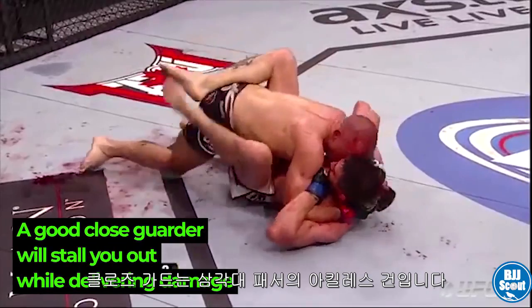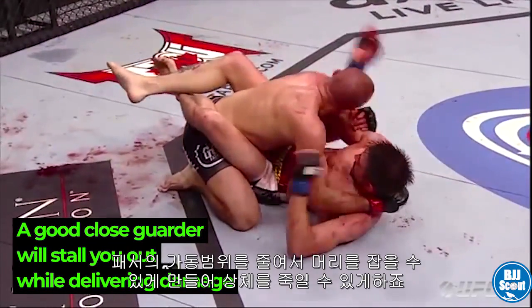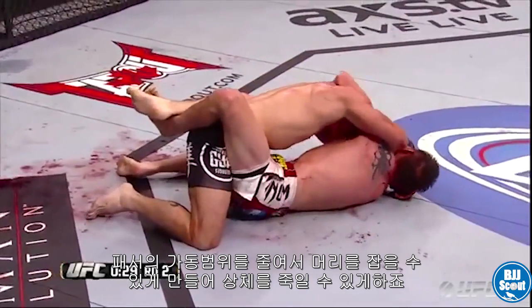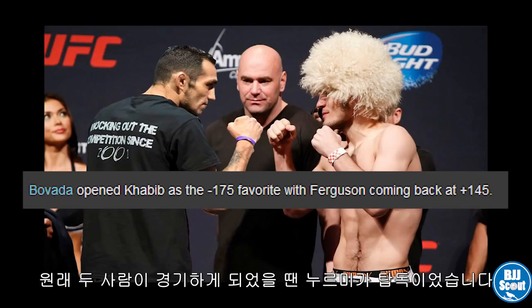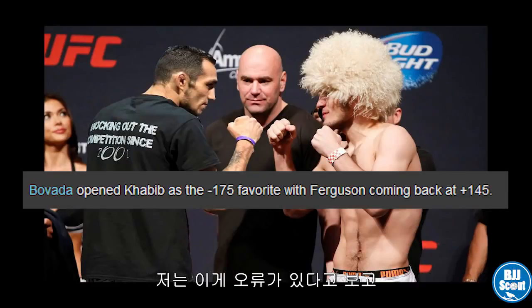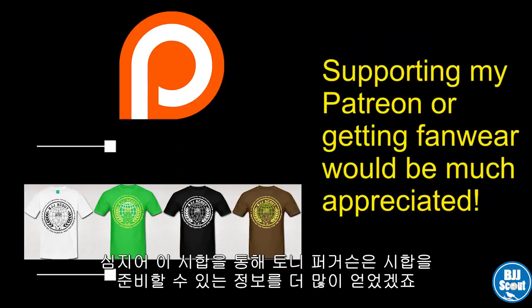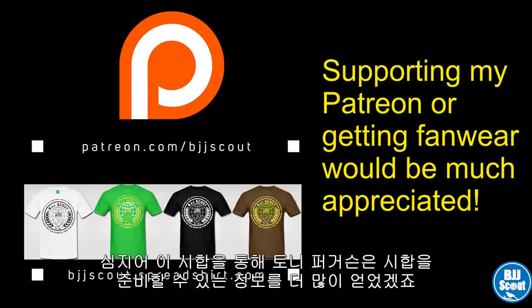Closed guard is the Achilles heel of a tripod passer. It takes away the passer's mobility and keeps the head within range, so that you can grab it to break posture. When these two were originally matched up, bookmakers had Nurmi as a favorite. I do see these as fair odds, and I don't see the Barbosa fight as good evidence that Nurmi should be an even bigger favorite. If anything, Tony Ferguson will have even more information with which to prepare for the fight.